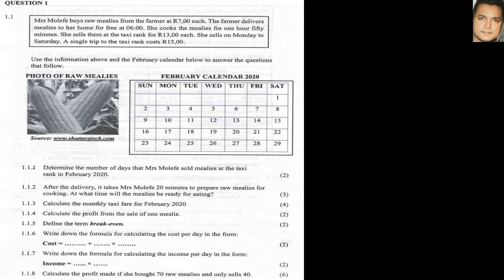So we're given a bit of information at the beginning. Firstly, it says Mrs. Molefe buys raw millis from the farmer at 7 rand each. Now this would obviously be the cost price. Keep that in mind. The farmer delivers the millis to her home at 6 o'clock. Right, that's time there, delivery time.